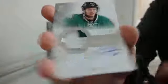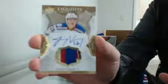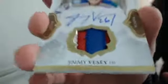Base 169/249 from Minnesota, Nino Niederreiter. Rookie patch auto 120/249 going to Dallas, Jason Dickinson. Exquisite 36/50. So go to the Rangers, Jimmy Vesey. Oof.